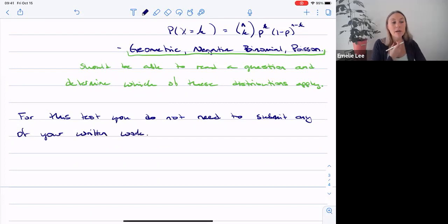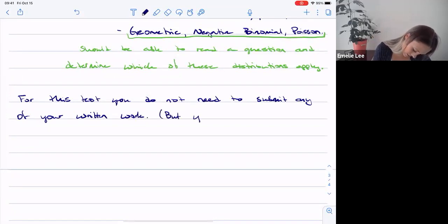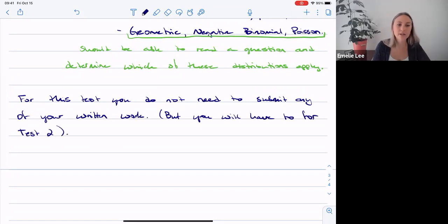Okay. But you will have to do it for test 2, because for test 2, I need to see that you have all the pieces working. And a lot of that can't be done in a fill in the blank situation. So you do not need to submit any of your written work, but you will have to for test 2, just so that's not a surprise later on.